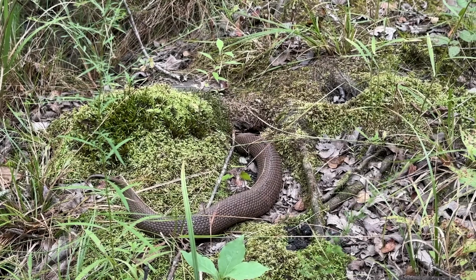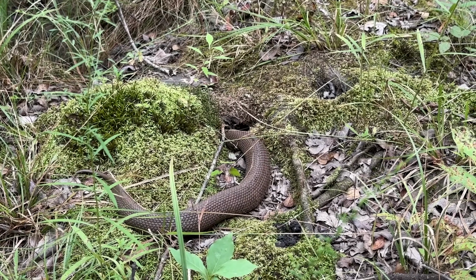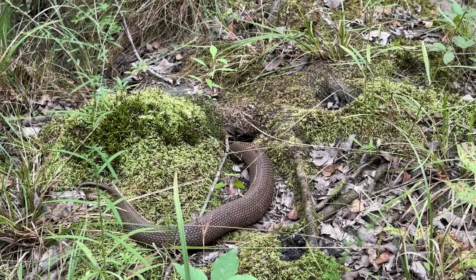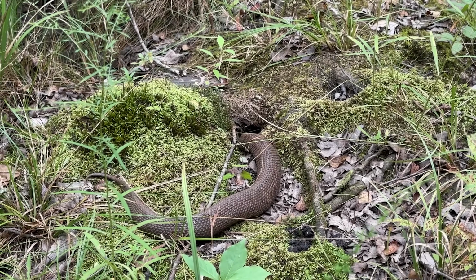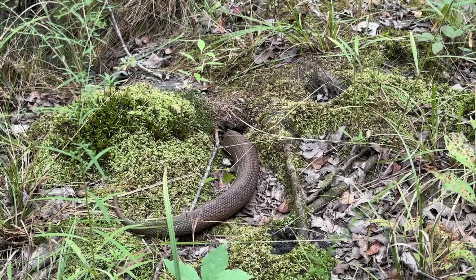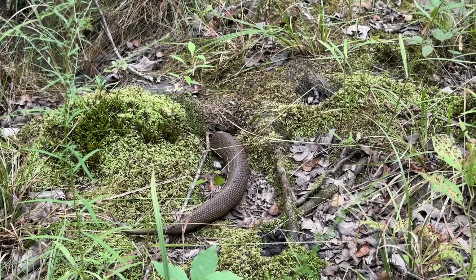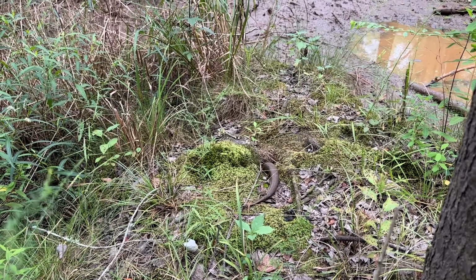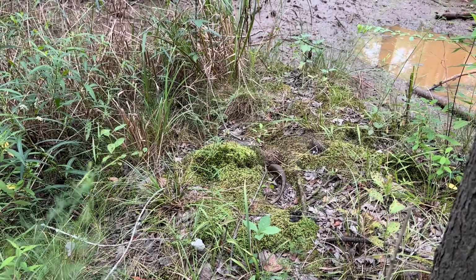I don't know what this one's doing. It started in the hole and then it came back out. It looks like it's going to do the same thing again. And it might actually go in. Yep. Alright, we're going to leave this little area alone and hopefully we can come back here and see babies. If not this year, maybe in the future.